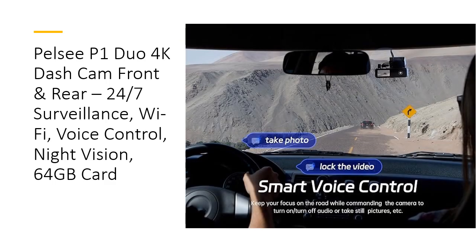Another standout feature is 24-hour parking mode, which provides constant surveillance even when your car is parked. The dash cam automatically switches to parking mode when your vehicle is stationary, recording any motion or impacts. The G sensor automatically locks relevant footage if an impact is detected, keeping the crucial footage safe for easy access. Whether it's a bump in a parking lot or a hit and run, you'll have evidence on hand to resolve any incidents.